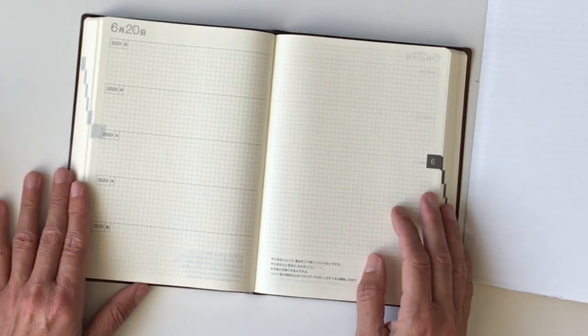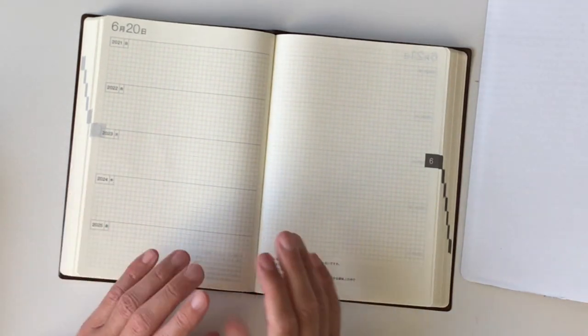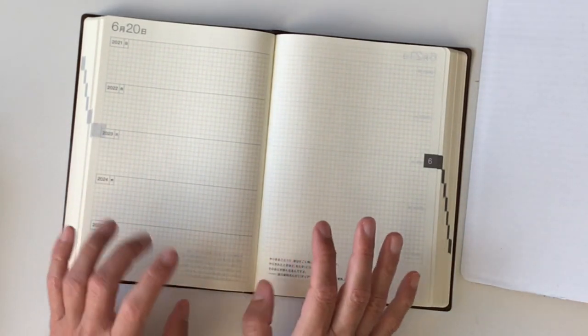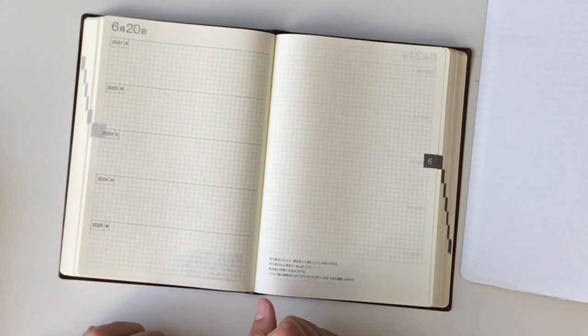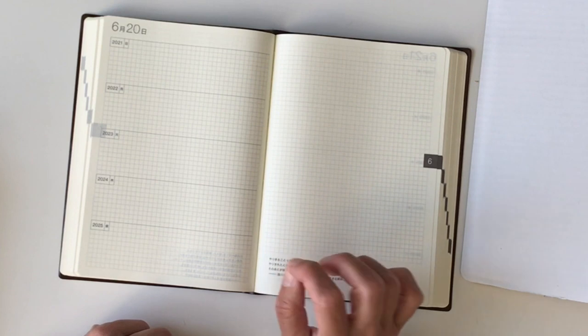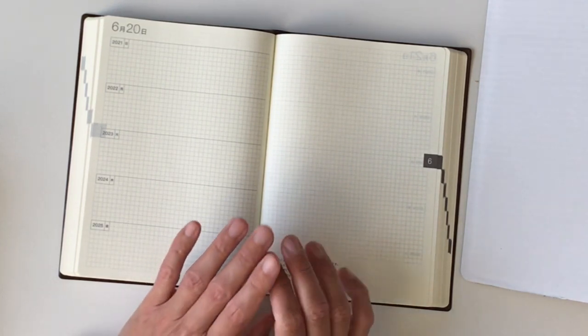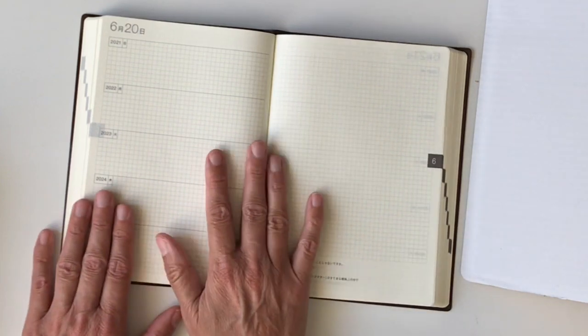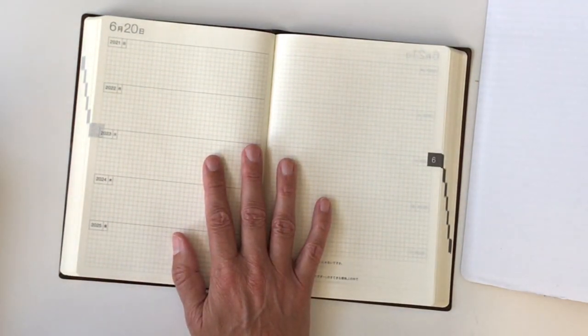Do I go for the A5 or the A6? I often think that the A6 is quite small. I really love it now when I do my art journaling, but for writing it can be a little too small. So I tried it out. I took one of my, I think it's this one. Let's see. I took one of my.